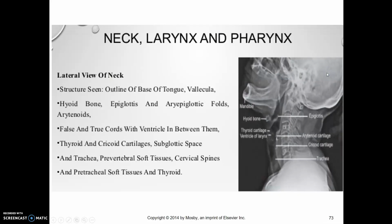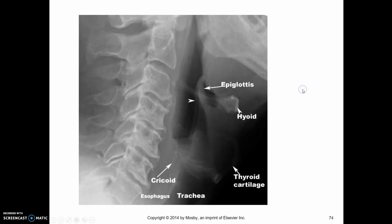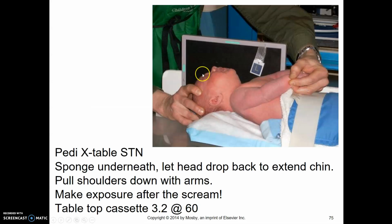Sorry, jumping over myself. This was just an anatomy picture. This is demonstrating here the epiglottitis, or the swelling here in the anatomy. Here's an example of soft tissue neck on an infant. You can see that they've propped their chest up a little bit and the head is dropped back. You want to do that. Babies have like no neck. So if you could get the chin up a little higher to open this airway space, that would be key.